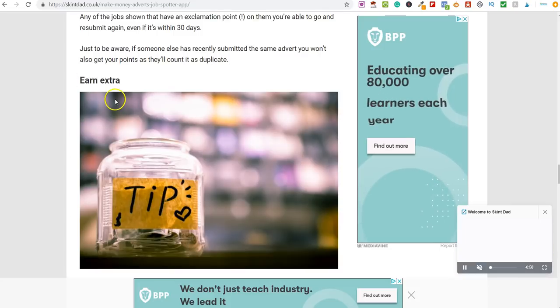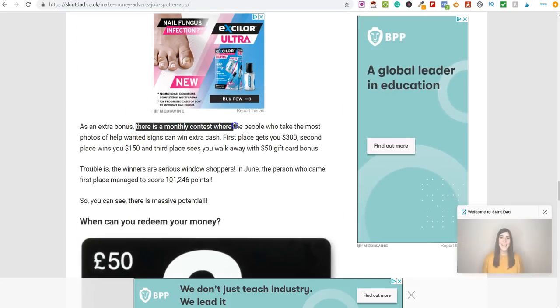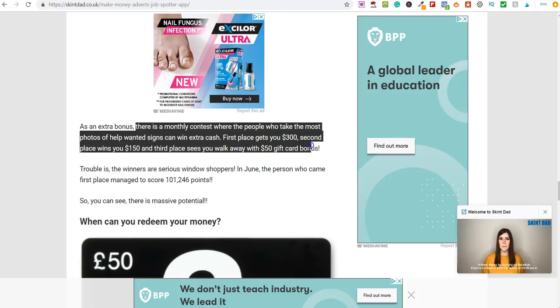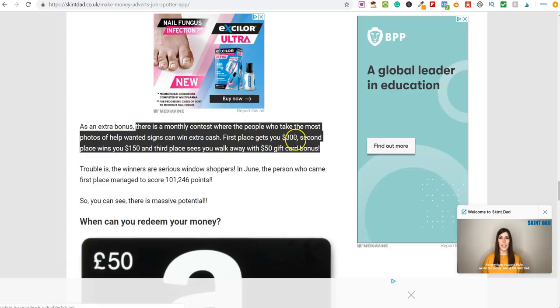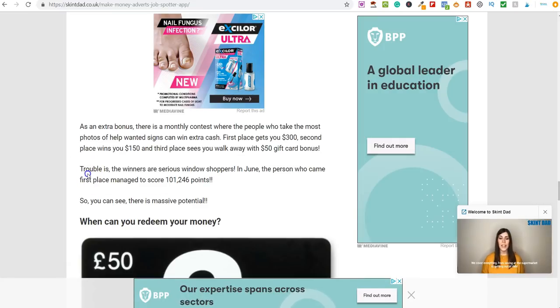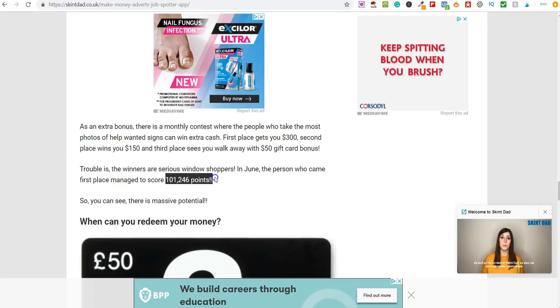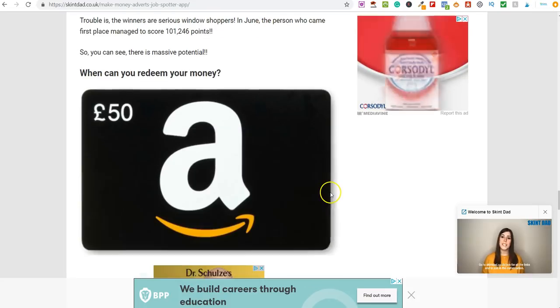Now all of them say here about this earn extra. If I scroll down here, see there's a monthly contest where people who take the most photos of help signs win extra cash, and you can see on here first place gets $300, second is $150, and third place means you get $50. Now you can see on here, trouble is the winners are serious window shoppers. In June, the person who came first place managed to score over 101,000 points.